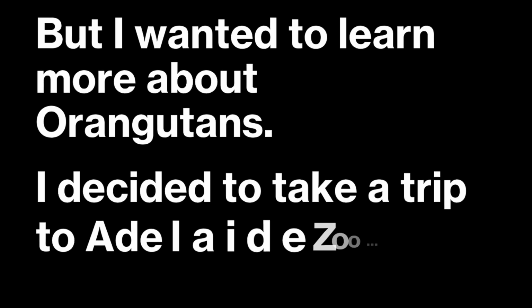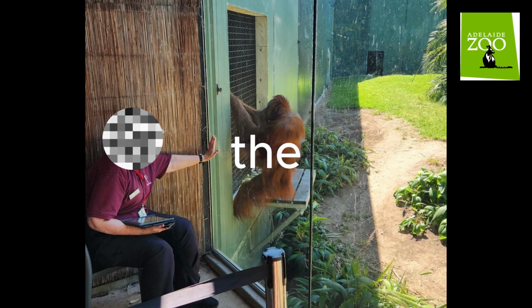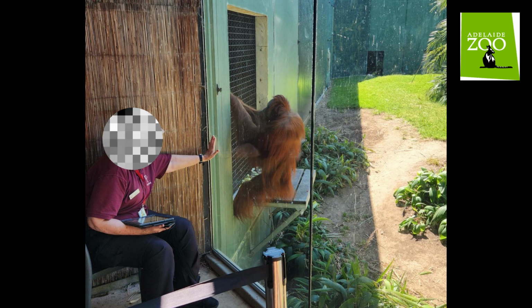But I wanted to learn more about these great red apes, so I took a trip to Adelaide Zoo. At Adelaide Zoo, I met one of the 2 orangutans that live there. Puspa.